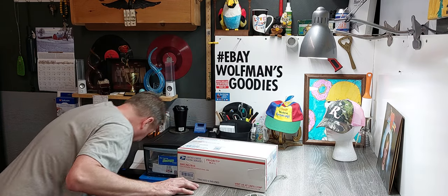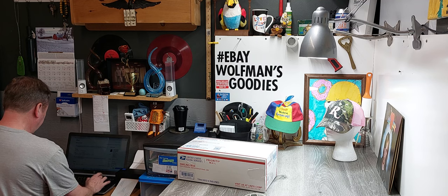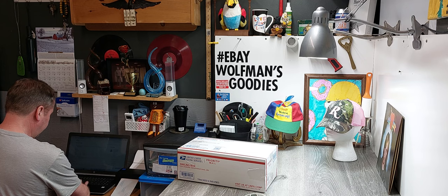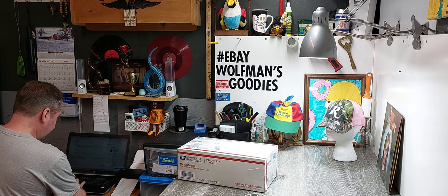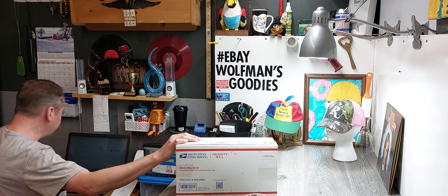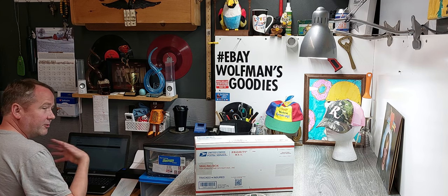2 pounds... $15.75. See if it moves. Nope. $8. That's a shoe box, by the way. Put your pair of shoes in there. Or that's what we call it.